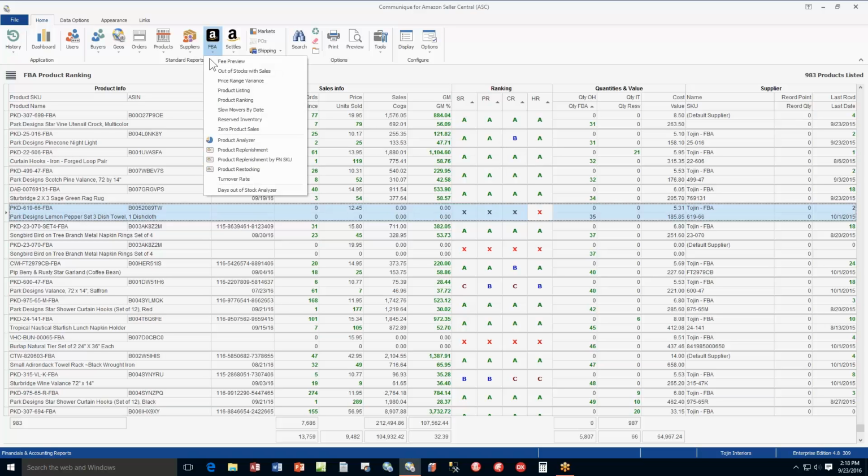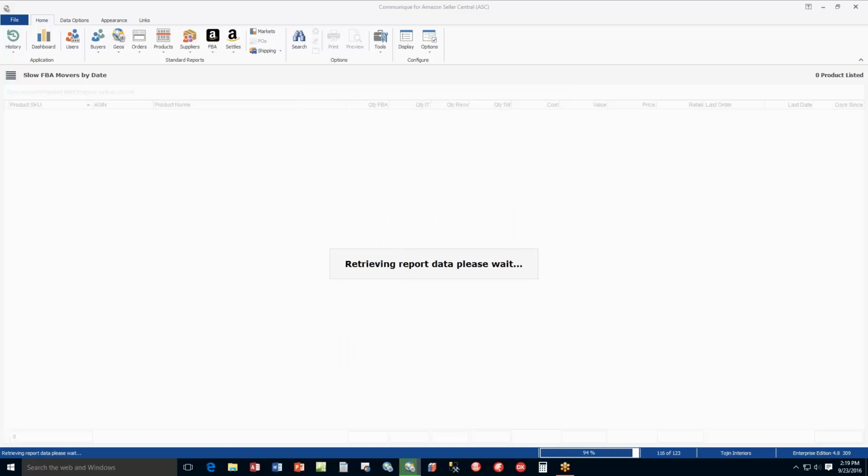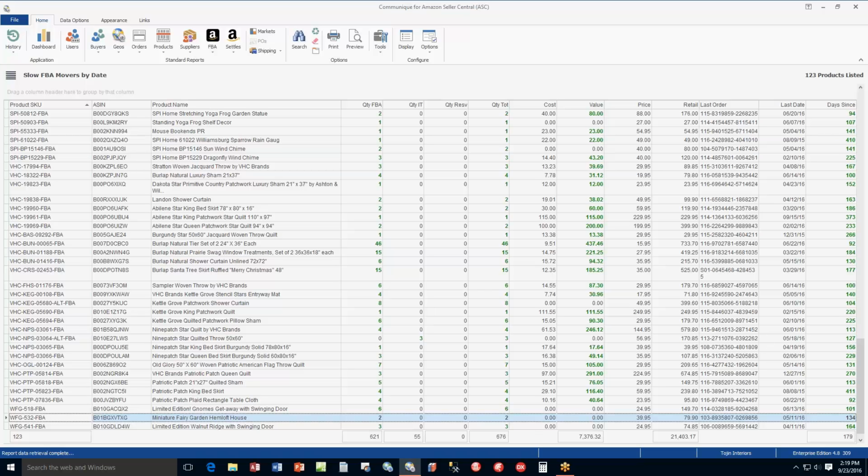All right, so let's look at a couple others. This is a good report to look at. Slow movers by date. We're going to look at the last 90 days of sales and say, okay, give me a list of all products that have sold in the past, but have not sold in the last 90 days. Found 123. So for some reason, these products haven't sold in the last 90 days. That represents $7,400 of inventory value. So you have $7,400 worth of inventory sitting out there at FBA that hasn't sold in the last 90 days. Again, that's a lot of money, right?